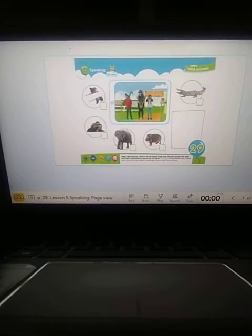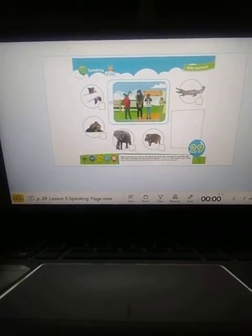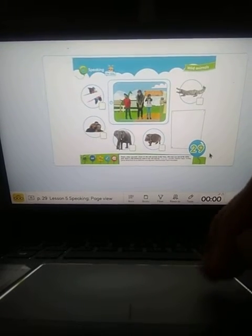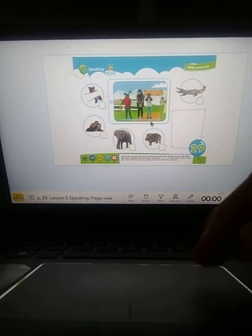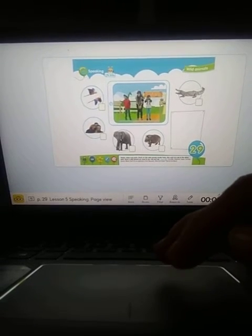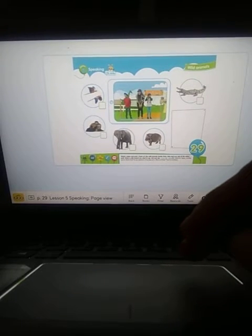Okay, kids, let's take student's book, page 29. Okay, student's book 29. Let me show you the page. Look, this is the page, okay? Two and nine, and we are in student's book. Hey, look, this is the safari park. Yes? Okay, kids, this is what we have to do, okay?